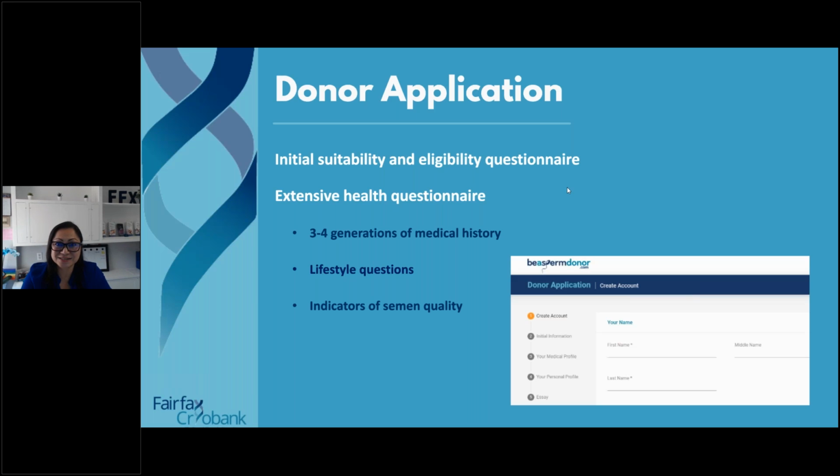It's a very extensive health questionnaire, and it contains 3 to 4 generations of medical history. I say 4 generations because, as I mentioned in the previous slide, 20% of our donors actually have their own children. So that would be considered the 4th generation. They'll also provide their information, their parents' generation, and their grandparents' generation.